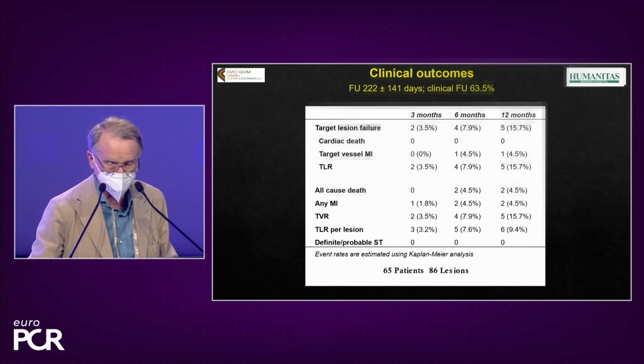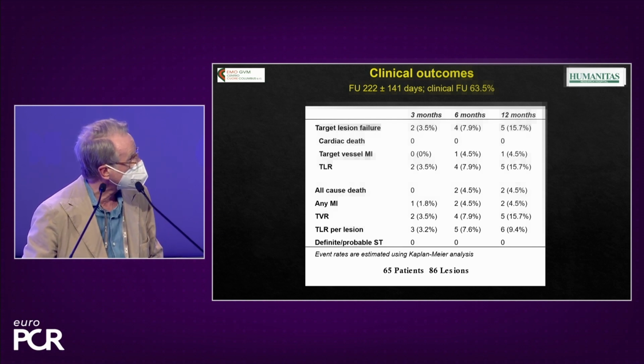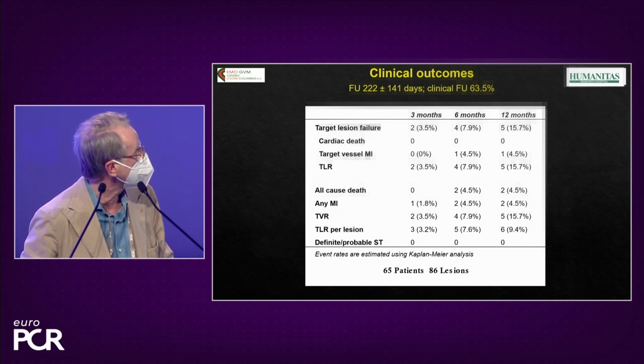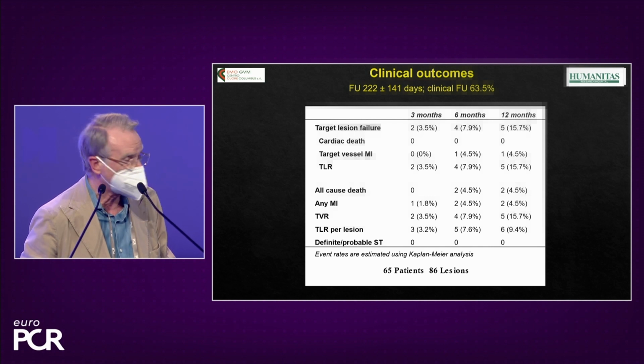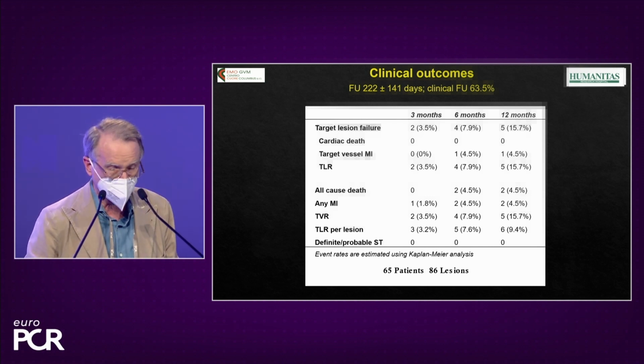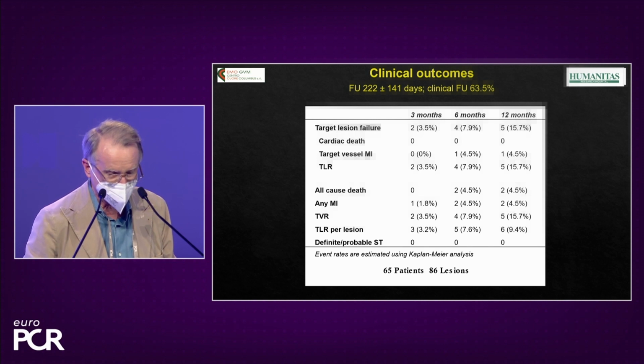These are the results at 12 months. We are not claiming to get rid of restenosis. We have a 15% target lesion failure, but it's a relatively benign and simple lesion that needs to be retreated. Most of the time it is not a diffuse in-stent restenosis.